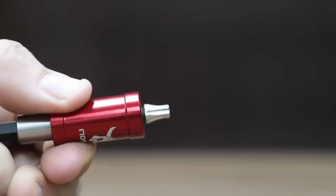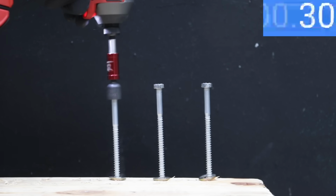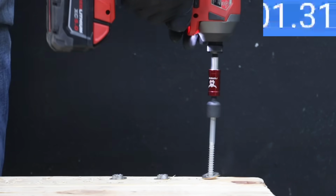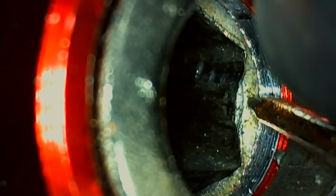To eject the bit, you pull inward on the sleeve. The Norske is made in Taiwan. The Norske weighs 33.5 grams. The Norske is constructed of 2 pieces just like the DeWalt. And the Norske is quite a bit slower than average at 5.6 seconds. And the Norske stayed cool at 85.1 degrees and experienced a very small amount of wear and tear.